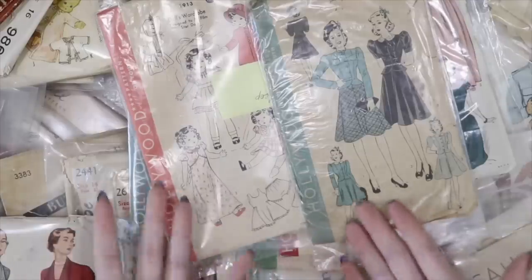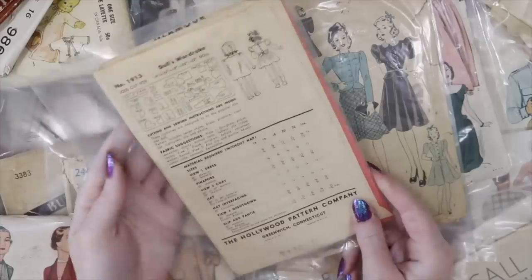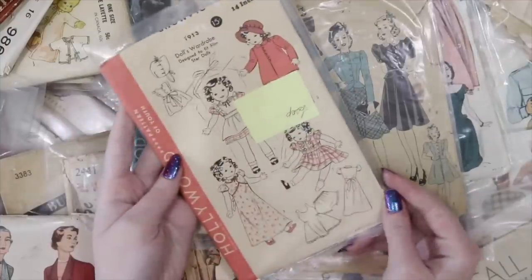Look, more Hollywood patterns! This is a doll's wardrobe designed to fit film star dolls. Oh, it says they're cut for 14, 16, 18, 20, and 22 inch dolls. So hopefully that fits like modern American Girl dolls, but I have no idea.